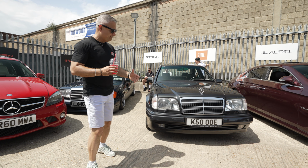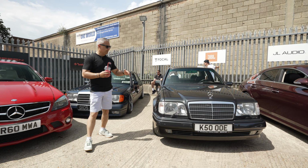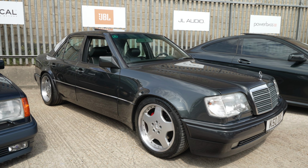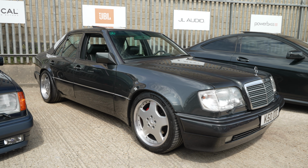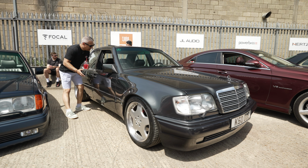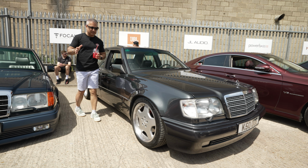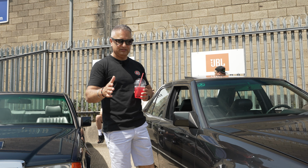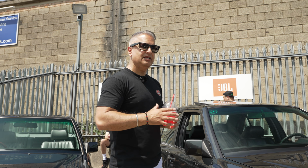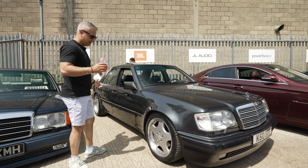I believe there's some sort of Porsche engineering involved in the 500E. I'm not up to speed with the facts, but I'm sure some of you can drop a comment down below and let everyone know what the collaboration was back in the period between Mercedes-Benz and Porsche. I know they made a fair few of these, I think potentially somewhere around 9,000, 10,000 units. So they're not rare, but you don't see many on the road. Absolute Autobahn cruisers. And when you look at it, you can understand why.